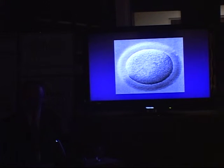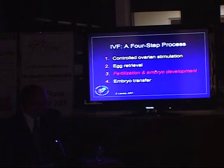This is what it really looks like when you're magnifying it and looking at it under a microscope. We get the eggs isolated, we identify them, we wash them, and we warm them up in drops of media, which is a nutrient fluid that's good for the eggs. And within a few hours, the eggs are ready to be fertilized.